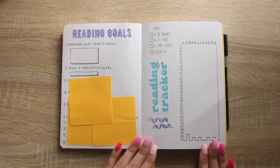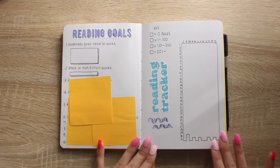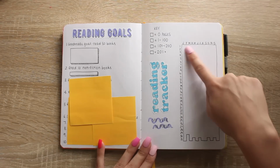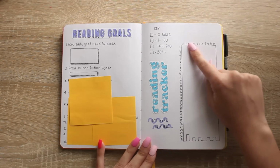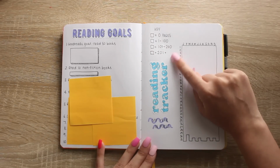And then on this side, I have my reading tracker. This is my year in pixels. So there is a box for every single day of the year. So obviously January to December, 1 to 31. And each day I'm going to color in the square depending on how many pages I have read. I'm changing it this year.